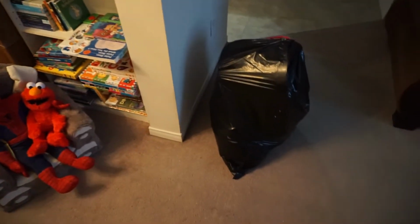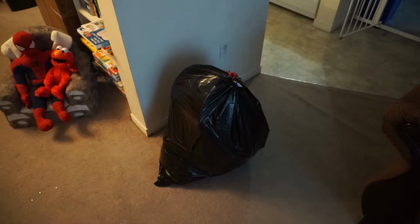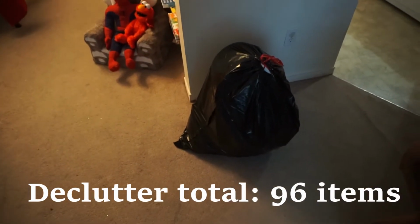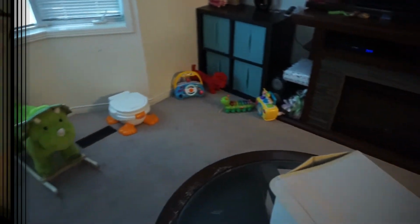So here is the bag of stuff that I have decluttered. There's a lot of stuff in there. There are 96 items in there. So a very, very good start, but I do have a long way to go still. But it feels good to have reclaimed the living room.